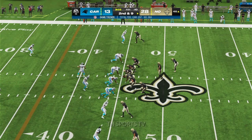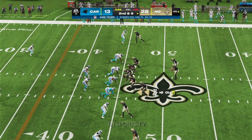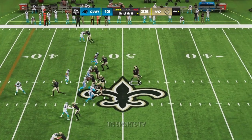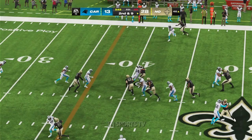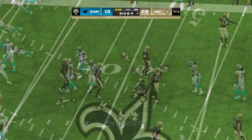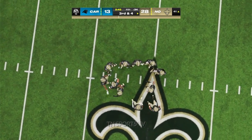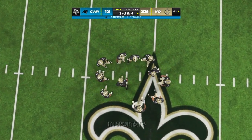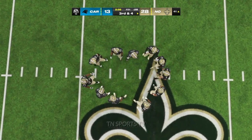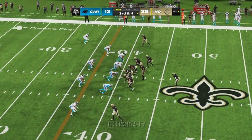Clock continuing to run. They'll probably wind this all the way before snapping it on 2nd down. Here's Kamara off the draw. Call it a gain of 5 that time, and they'll be left with a 3rd and about 4. I really like the vision he displayed on that play because he saw there wasn't a lane to completely break off a huge gain. So he found where there was the most space and got what he could. A nice dirty run that's a positive play for the offense.